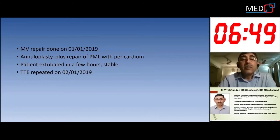So this case was referred to us by a cardiothoracic surgeon who was keen to repair this valve. So he did a repair in the first week of 2019. He did an annuloplasty plus repair of the PML with the pericardium. The patient was extubated a few hours after the surgery and was stable.